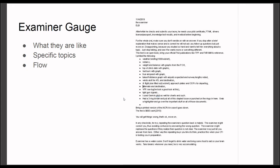Specific topics like, are they really particular about the words you use to describe hypoxia, or are they really particular about NOTAMs, and you need to be able to read a bunch of NOTAMs. That stuff happens. So find out what they're like, what the flow of their checkride is like, and that'll help you prepare and go in with the right mindset to that exam.